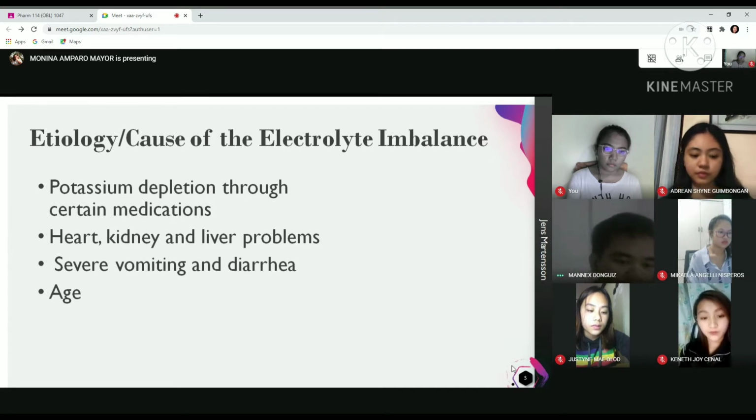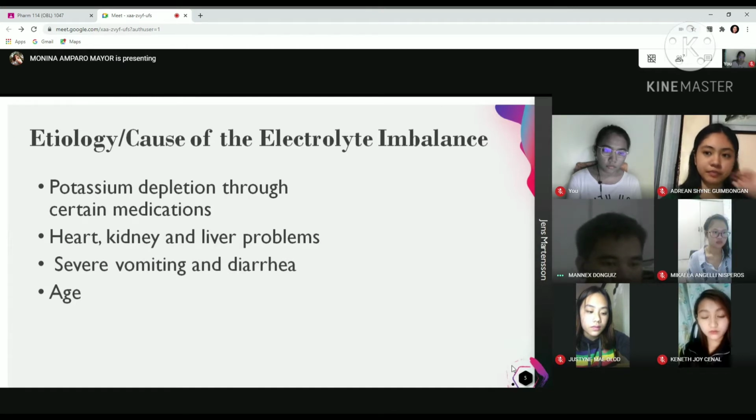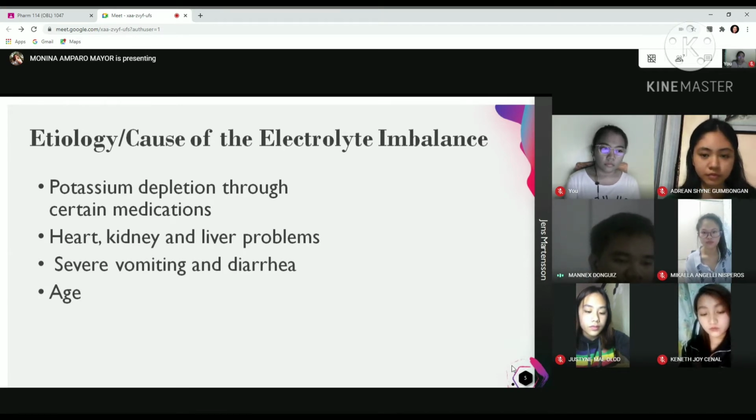Potassium is a mineral your body needs to work normally, and it helps the muscles to move, cells to get the nutrients they need, and nerves to send their signals. Moreover, it has a vital role for the cells in your heart.